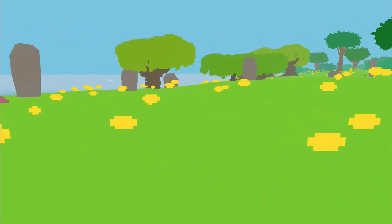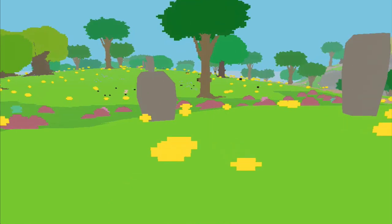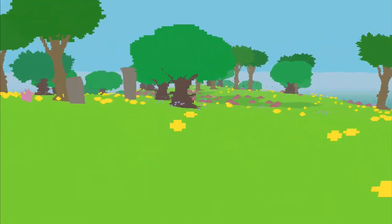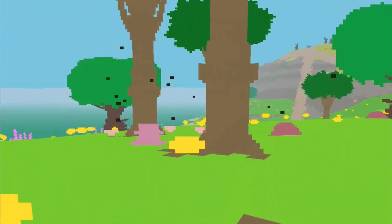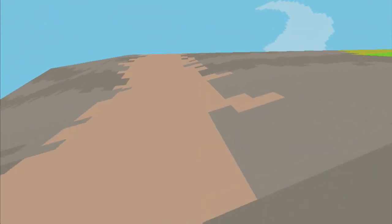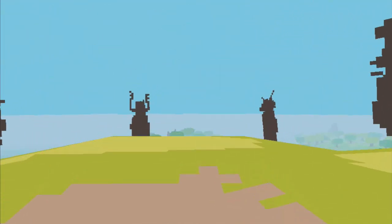So I believe that this circle of hedges is in a different place in every world or every new game. We have some bees over here that will follow us around and make us run faster. So you see really cool interactions, stuff that people who argue that this isn't a game probably never found. And fine, whatever. If you weren't into this game, then that's your own call. But I don't think it's fair to say it's not a game.